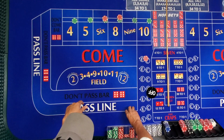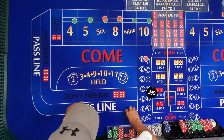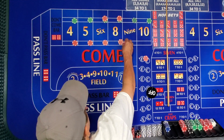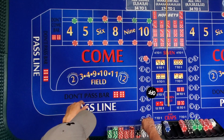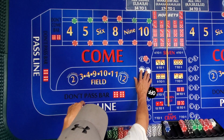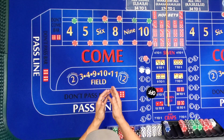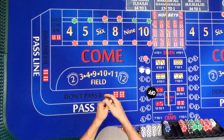Now, let me explain real quick. My favorite strategy doesn't have an amount tied to it. Basically, what it is is the layout. My favorite strategy consists of covering every single number on the board. When I cover every single number, a certain amount of money or a certain amount of actual rolls is really what I'm shooting for.